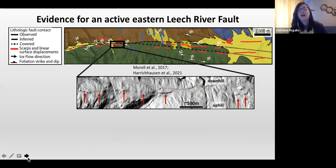So now we're going to move slightly east along the Leech River Fault to one of our second sites. Again, down here is a hill-shaded elevation model of this strand here. And the thing to call your attention to here is this topographic scarp that offsets bedrock and both Quaternary deposits across several kilometers of the landscape. And we excavated, again, a series of paleoseismic trenches here, and I'm going to show you the results of one of them at this site here.